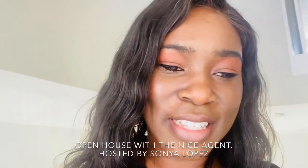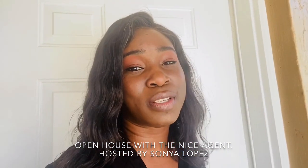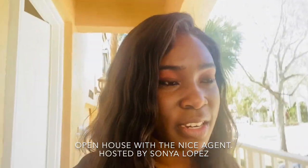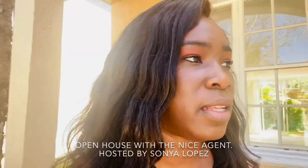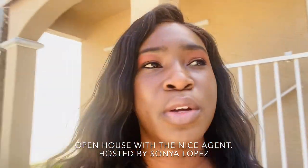So it was listed as a 3-bedroom, 2-bathroom, but just walking through, we found out that it was really a 2.5 bathroom because of the half bath downstairs. So you never know based on what they list these houses for. Sometimes you just never know what you walk into when you're looking at the property.